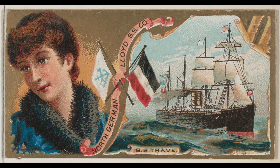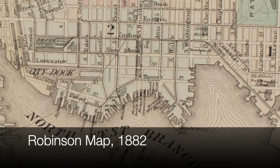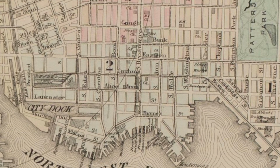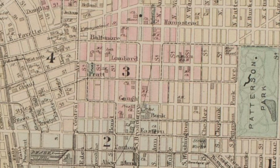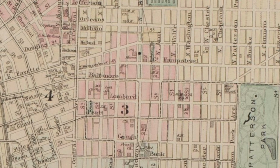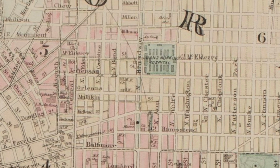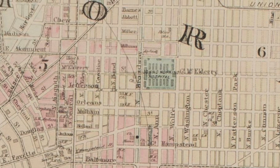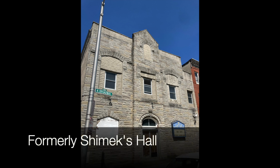If you were one of those folks, you probably came over through the North German Lloyd Steamship Company, got off in Locust Point, and probably spent some time in Fells Point on Thames Street or Ann Street. As Baltimore's Bohemian population grew, folks started moving northward along Broadway, probably working in canneries or factories like that, or as tailors. In fact, one block on Broadway had so many Czech tailors that it was called Tailor Row. And if you were one of those folks, you no doubt socialized at a place called Shimmick's Hall on Broadway. Today it's a Baptist church.